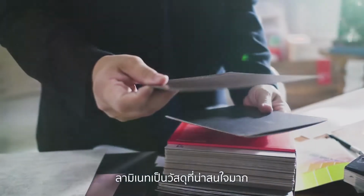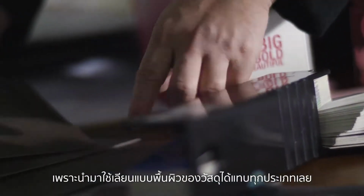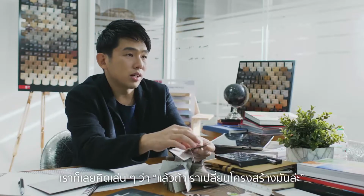And laminate is interesting because it has been used to almost mimic any surface material. So there are a few things that we tried. One is to understand the material. It's brittle and quite hard. So what if we try to break the structure of it?